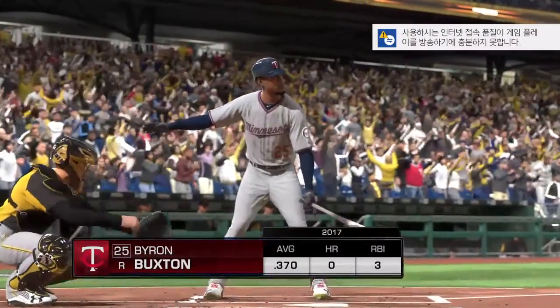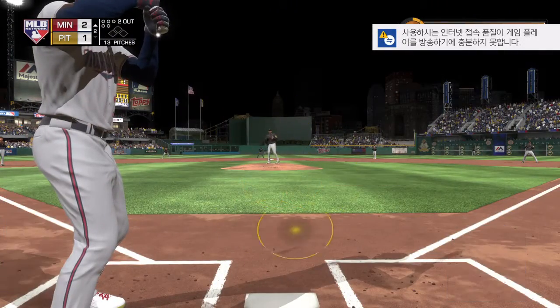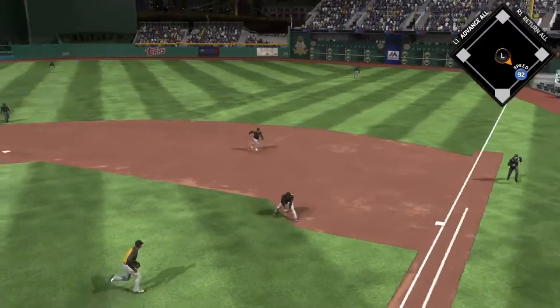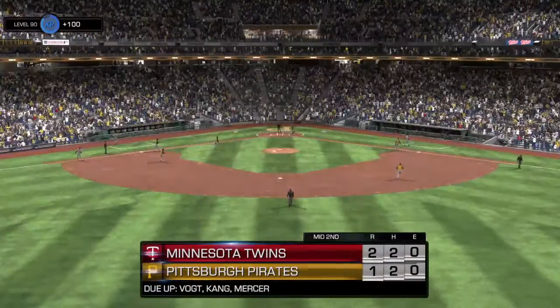Digging in, Byron Buxton. He'll work on keeping this top of the second alive. Check swing, grounder to the right side. He's got to hurry, and he is out on the tag.